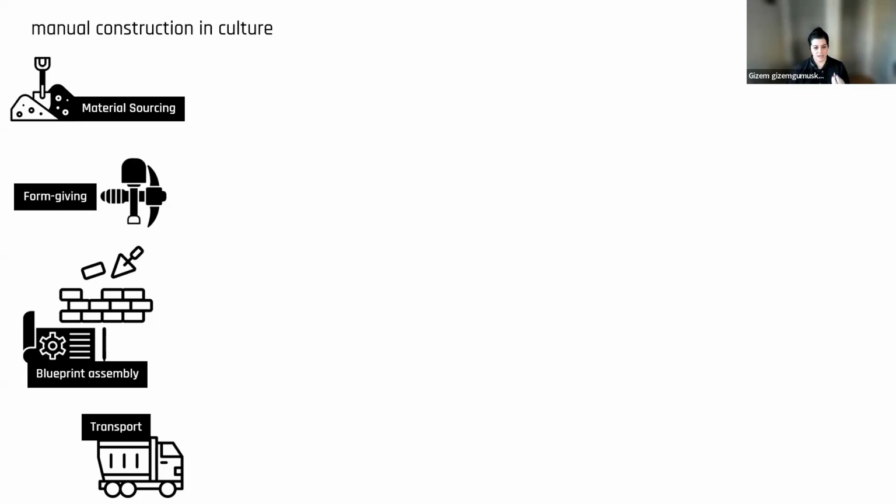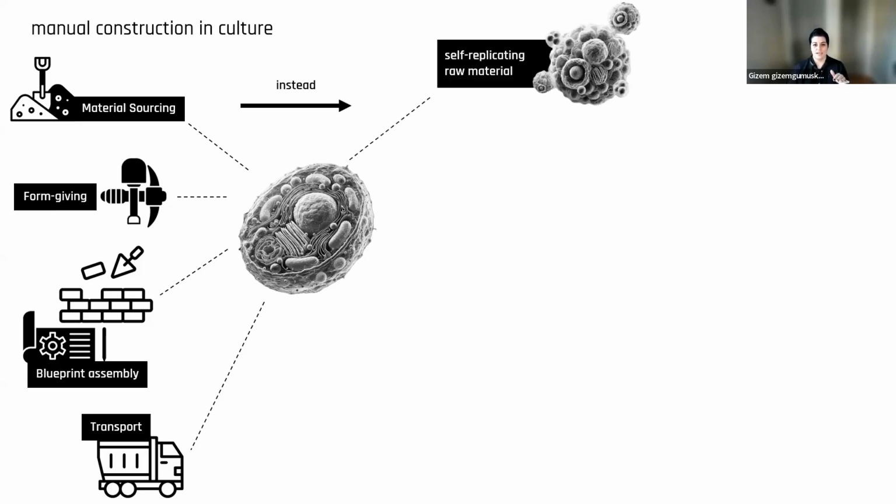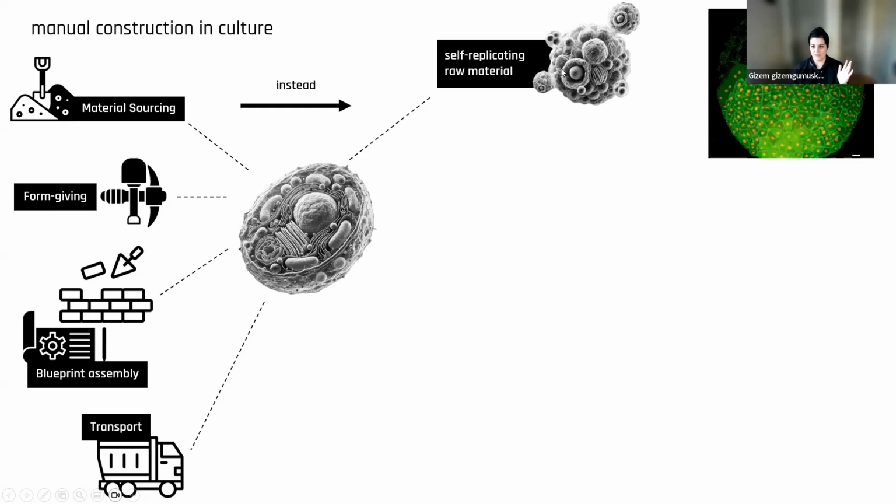And again, what really captured me in biology is this idea of, okay, if we have this magical substance, a biological cell, that can do all of this and more. It can create raw materials, so you don't need to go sourcing it. And not only can it create it, it can also self-replicate it. Once this video reverts to the beginning, you'll see that this whole construction process started as a single cell, and then that cell started exponentially growing.